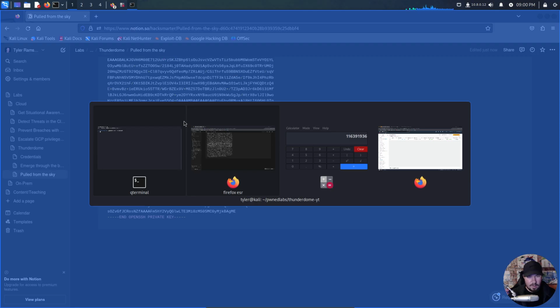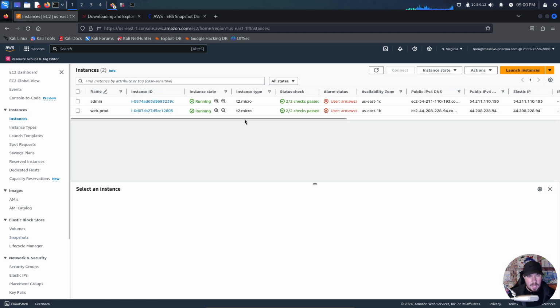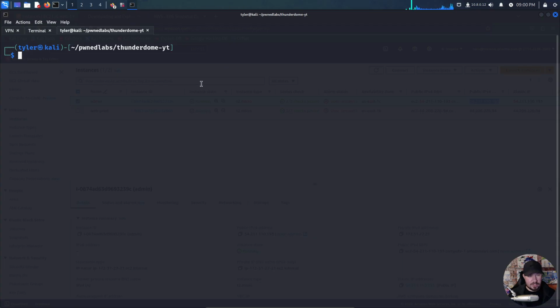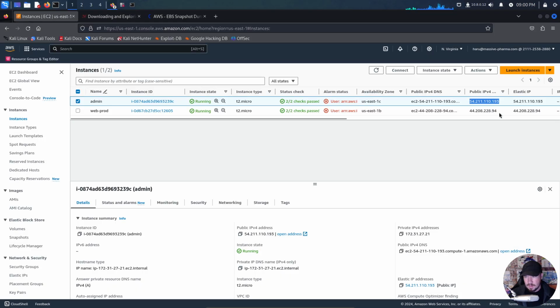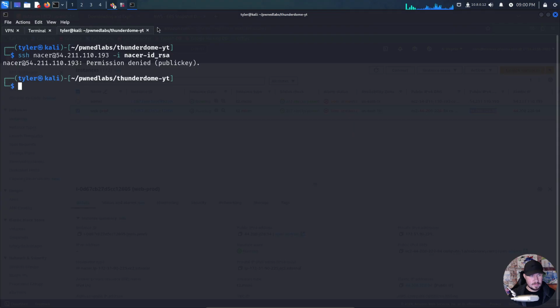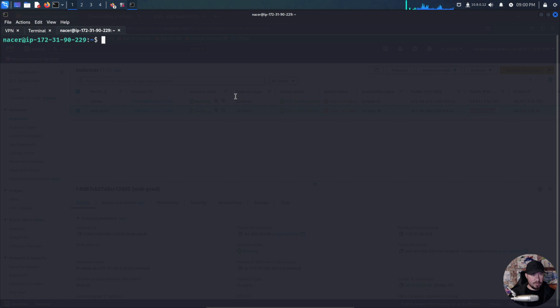Now let's go back to our console and go back to instances. We have two instances: admin and web prod. Let's see if we can SSH into one or both of them with Nacer's credentials. So ssh nacer at that. Okay, we cannot do it to that one. How about this one? Boom. We have access to this one.